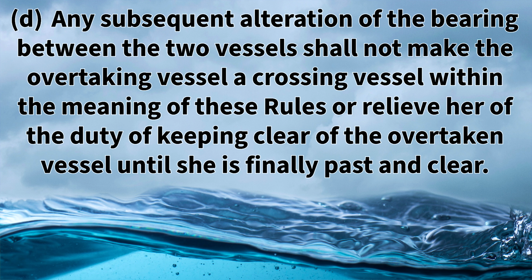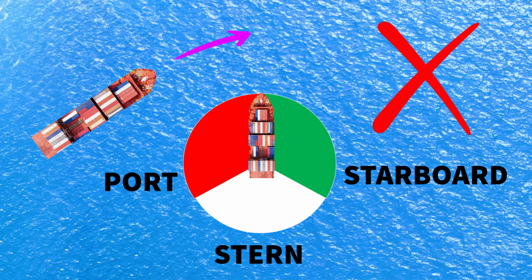Rule 13d states that any subsequent alteration of bearing between the two vessels shall not make the overtaking vessel a crossing vessel within the meaning of these rules, or relieve her of her duty of keeping clear of the overtaken vessel until she is finally passed and clear. What this is simply stating is that any course alterations that you make when you're overtaking another vessel cannot create a situation where it is a crossing situation for the overtaken vessel. Always remember that when you are the overtaking vessel, your duty is to keep clear of the vessel that you are overtaking and ultimately not create a potential risk or hazard to the vessel that you're overtaking.